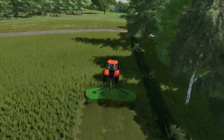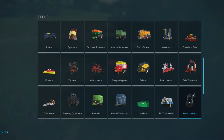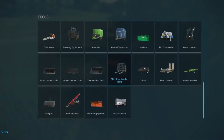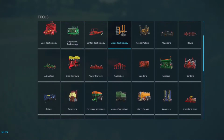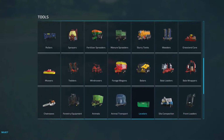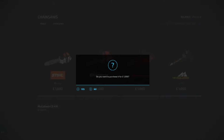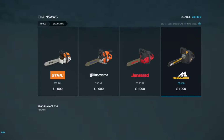That's the thing as well, we need to buy a chainsaw, don't we? Let's do that now quickly. Where's the chainsaws? Chainsaws, there we go. Doesn't really make a difference at the moment, does it? Let's buy that one.